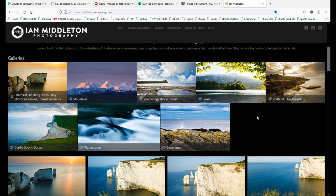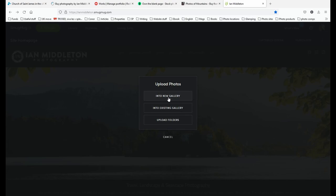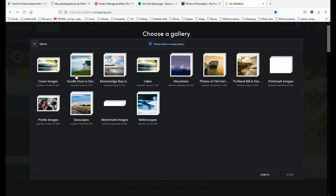So uploading to SmugMug is very easy. If I'm logged in already, I can go directly to this big green upload button, and I can choose to upload into a new gallery if I want to create a new gallery, or in this case, an existing gallery. And then I select the gallery where I want to upload it. So in this case, I'm going to put these images in my mountains gallery.